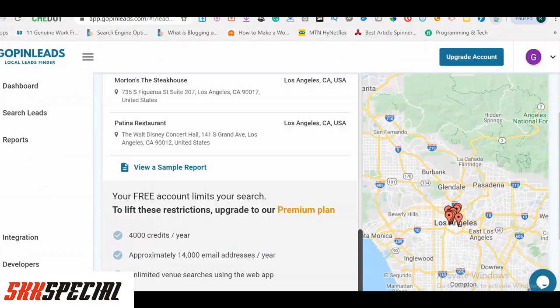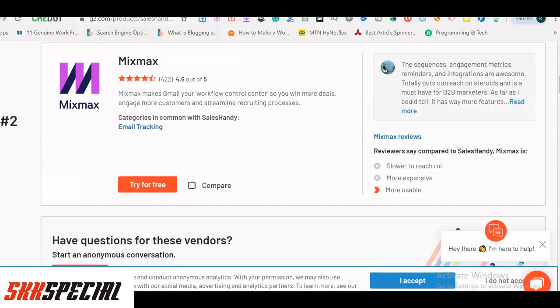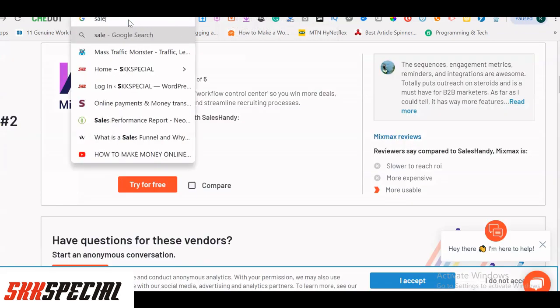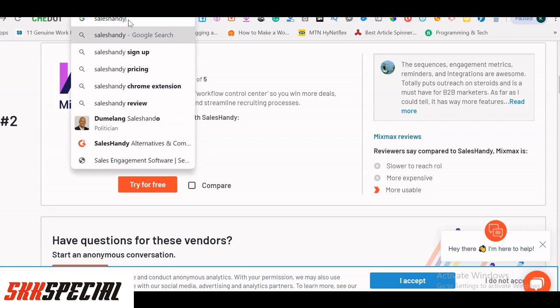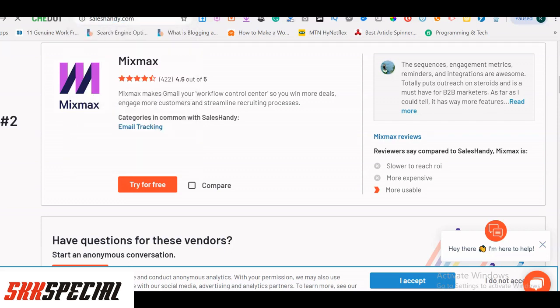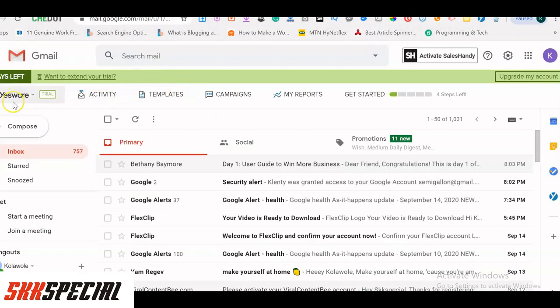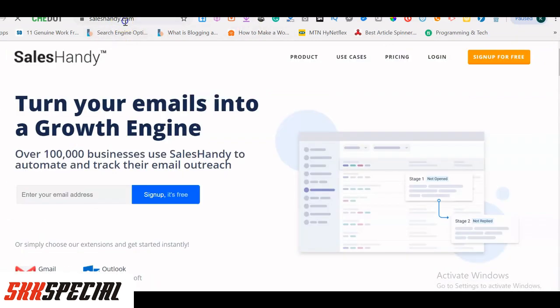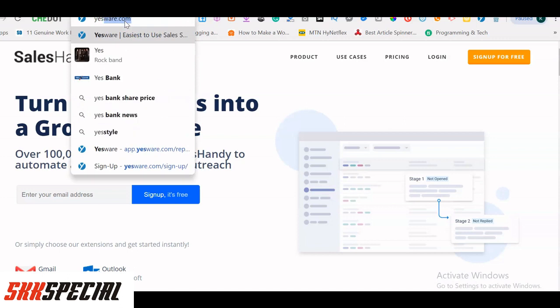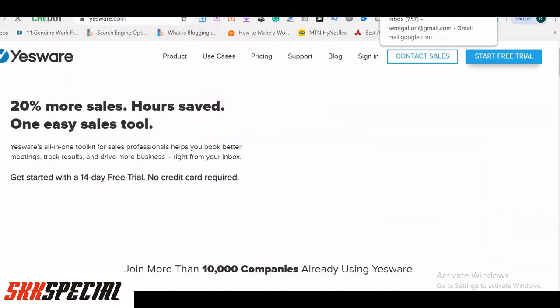Now when you finish downloading them, then you need an email sender software. I'd prefer we use Sales Handy, but they have upgraded as well. So I will be using what we call Yesware. How do you get this Yesware plugin? Go to the official website, yesware.com. Immediately you sign up with them.